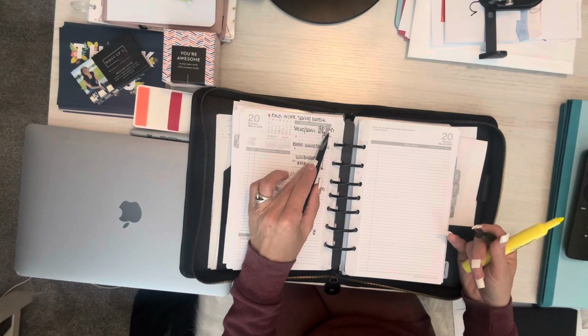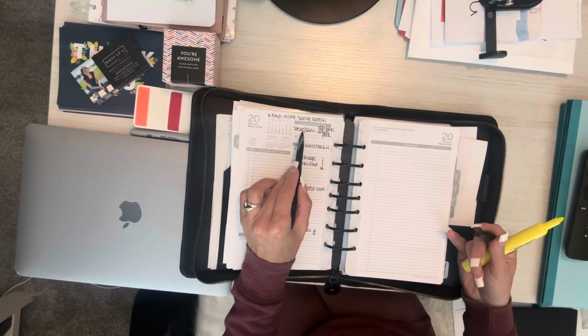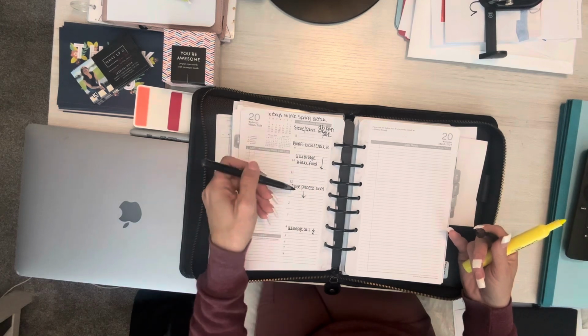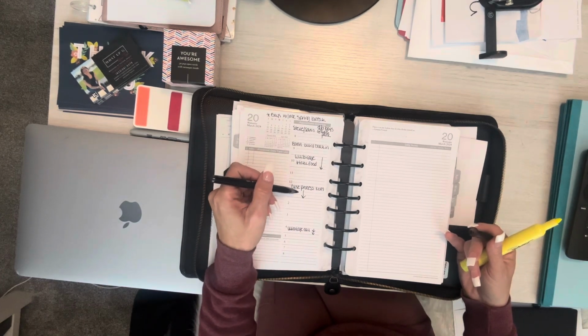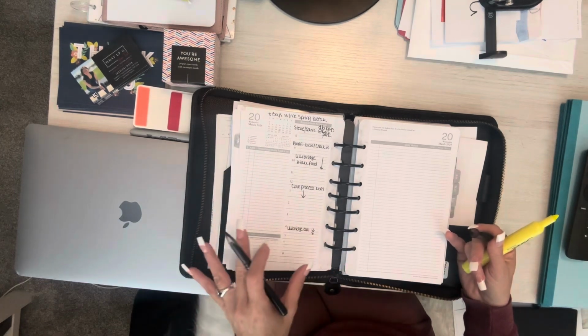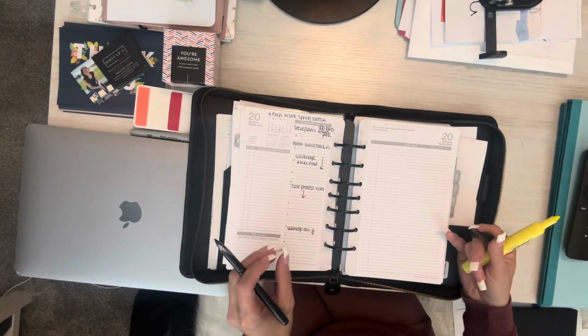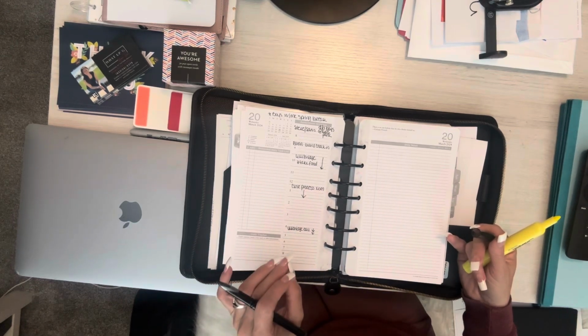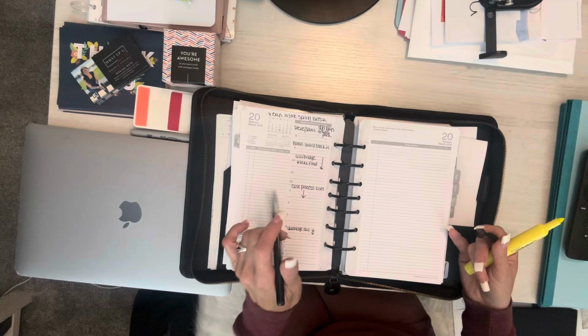Tomorrow I've got dropping off the kids where they need to go. I've got my one-on-one call. I've got a board meeting. I've got a client meeting. I've got another meeting. I've got a call. Do you see what I'm saying? So it looks simple, but yet there are things that require attention and require planning. So this is what it looks like.